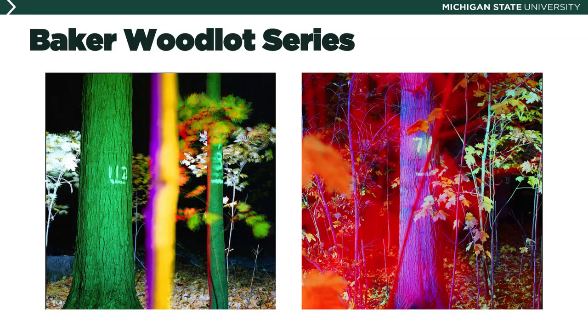An early example, although not the earliest, of a series of photographs in which I was testing certain limits related to time was the Baker Woodlot series, which I began in 1979. I was painting with light at night in a woodlot on the Michigan State University campus, where many of the trees bore painted numbers so they could be identified as part of a forestry research project by my colleagues in natural sciences. What does painting with light mean?